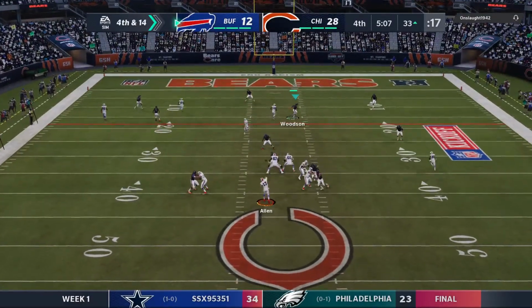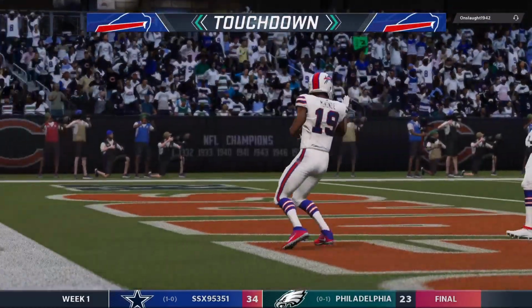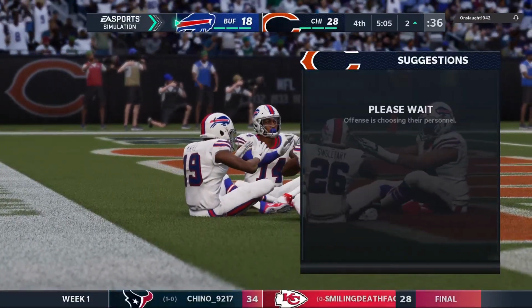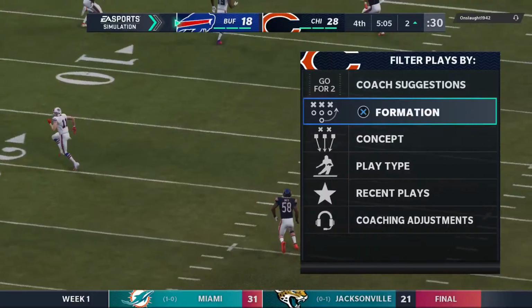One final try here for Allen. He sets to fire deep. And this is caught for a Bills touchdown. Isaiah McKenzie, 33 yards. And the Bills get a bit closer. Wow, talk about a big fourth down conversion for the score.